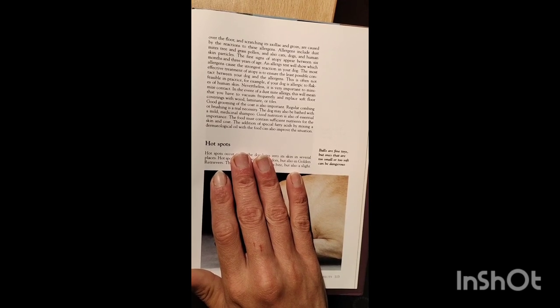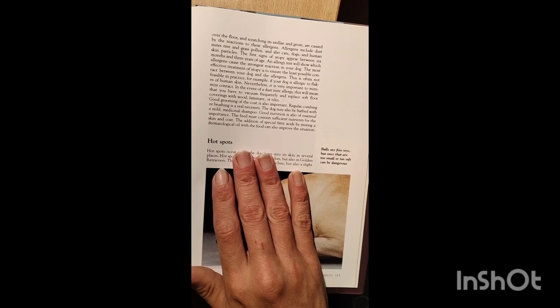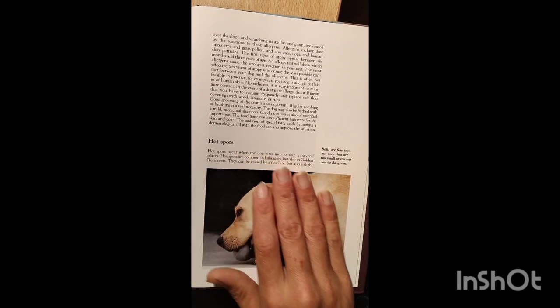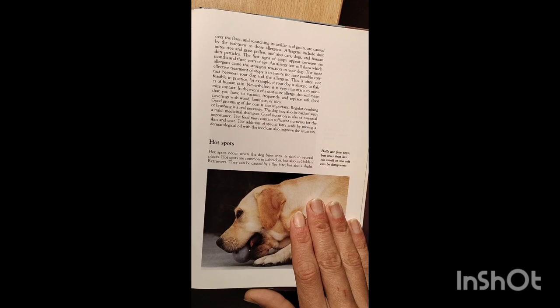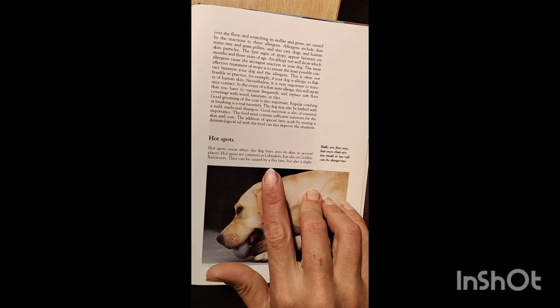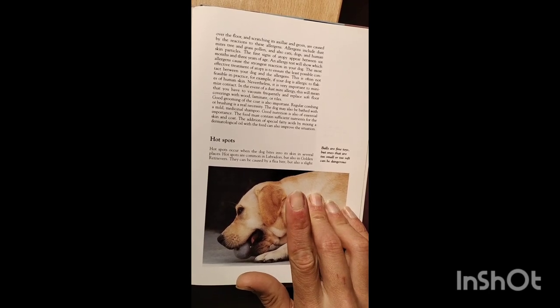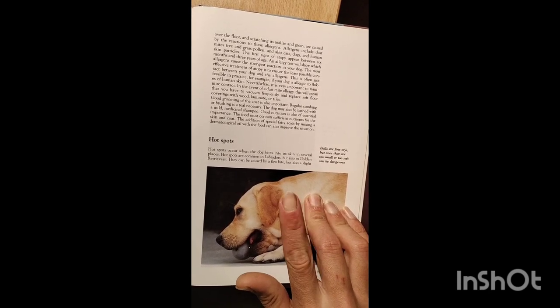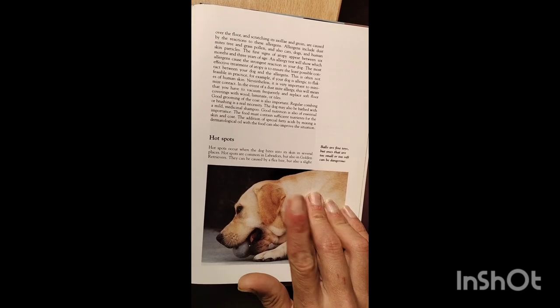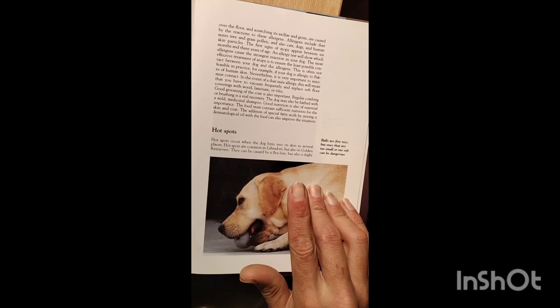The most effective treatment of atopy is to ensure the least possible contact between your dog and the allergens. This is often not feasible in practice. For example, if your dog is allergic to flakes of human skin. Nevertheless, it is important to minimize contact in the event of dust mite allergy. This will mean that you have to vacuum frequently and replace soft floor coverings with wood, laminate, or tiles.